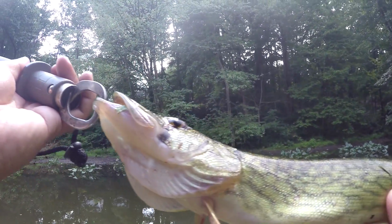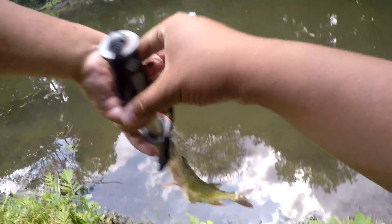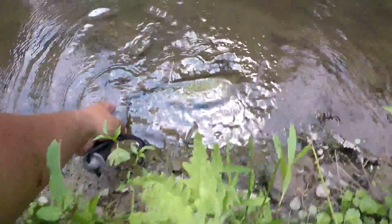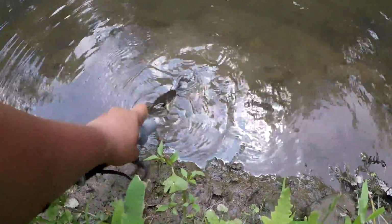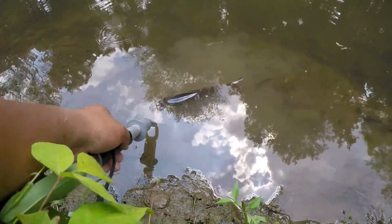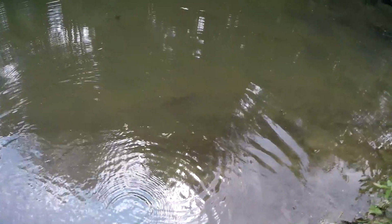Finally got it. All right, folks, final view of our chain pickerel here from the Delaware Canal. Not a big one, but again, very worth it to have a fish like that. Look how beautiful that fish is. It's a truly gorgeous fish. Check that out. It's right here on top of the water. You see that? All right, it's gone. Swimming away now.